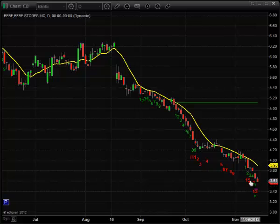So what we're going to be looking to do is any residual shorts need to be covered in here, and a break back above right here, the yellow line, that's the 10 EMA, back above $3.90 is going to be the indication that we want to reverse back to the long side. If we do break back above the $3.90 level, we're going to use the risk level here, which is this magenta line, which just started printing since we completed the 13, as our stop loss.